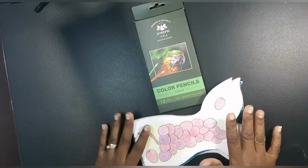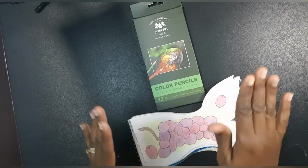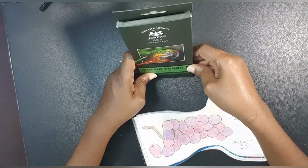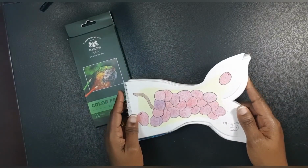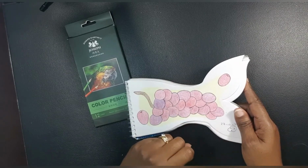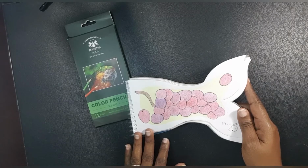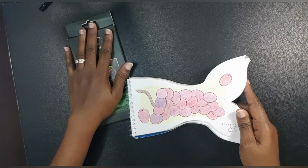Okay, we're finished coloring my grapes here, and what can I say? These pencils, I'm sure you have seen me in the video struggling with these pencils. Their layering ability, as you guys can see, is a struggle. I mean, I actually had to fight with the pencils in order to get this diversity of layers. It was just not working out for me. But they're free pencils, and what can you say when it comes to free pencils? You will have your defaults.